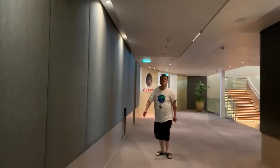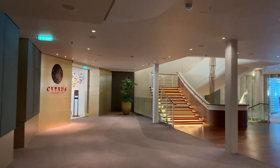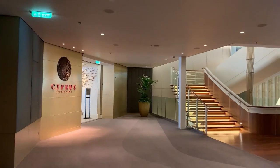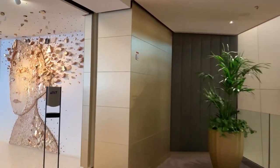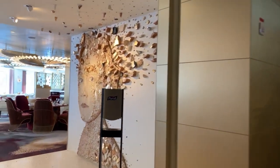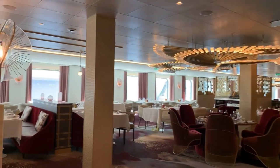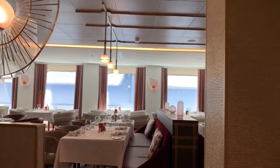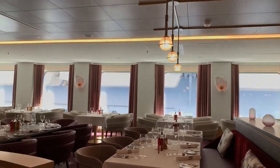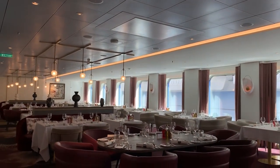This is Cyprus, which is a Greek inspired theme. We're gonna take a quick walk through just to show you what it looks like. All of these are beautiful. Their decor and their setup is unique to each other. And they all have their own individual menu.